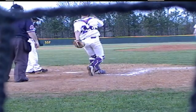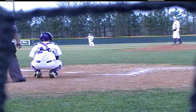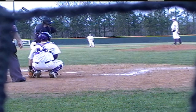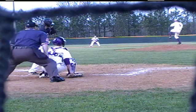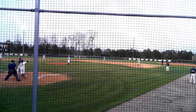Chris Irwin throws the next pitch, ball 2. 2 balls, 2 strikes here. Irwin just helped himself there with a 2-run RBI in the bottom of the 3rd. Here we are in the 4th now. 2 balls, 2 strikes. Fouls it off, way out of play.